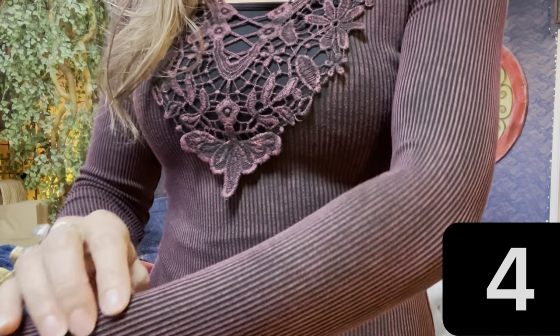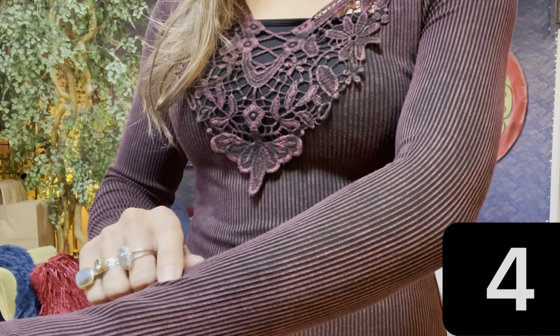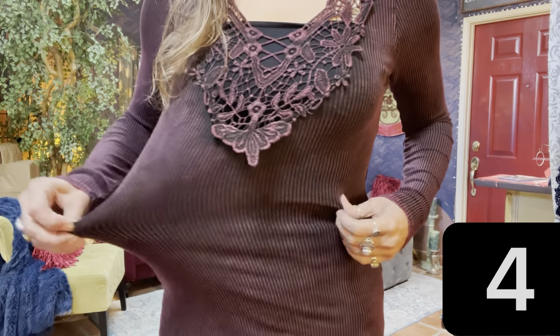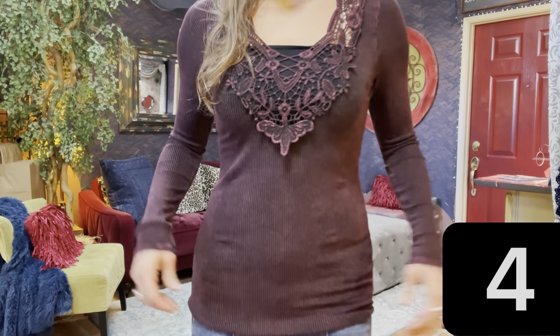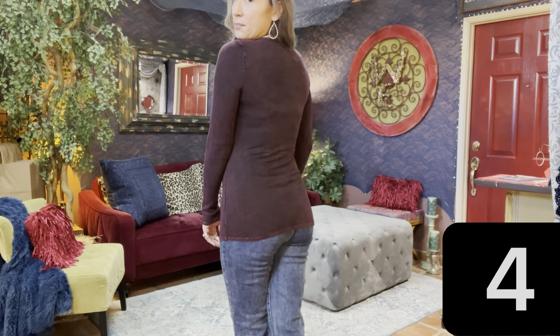It's mineral washed. I don't know if you can tell the color, but it's sort of like a Merlot mixed with black. Very stretchy, comfortable, covers the Stargate and most of the cupcakes. Also looks cute with a belt.